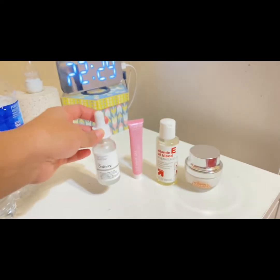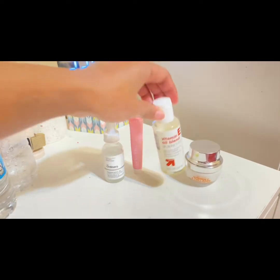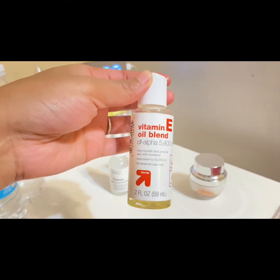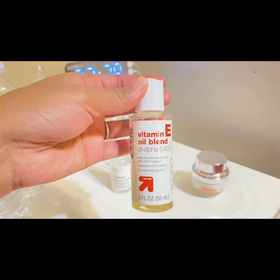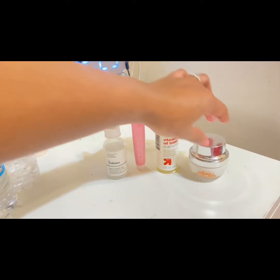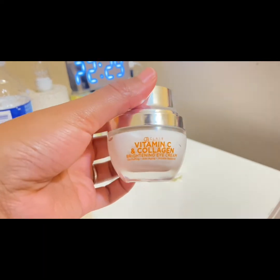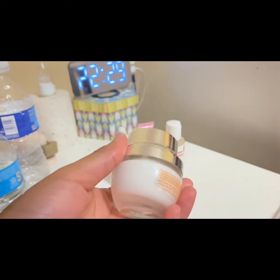I'm using hyaluronic acid because I'm using the Moroccan now. So I have to use just two products. And I'm going with vitamin E oil. So I'm just going with those two. I love vitamin E oil. You guys have to have it.